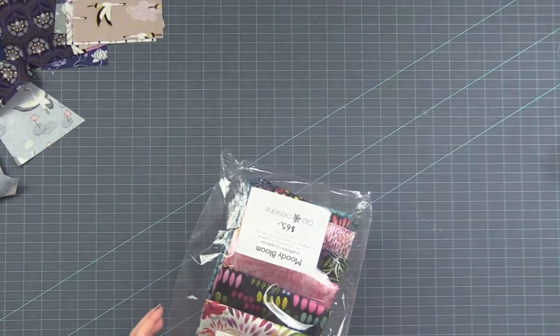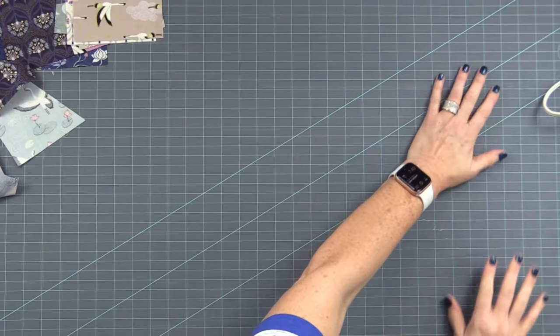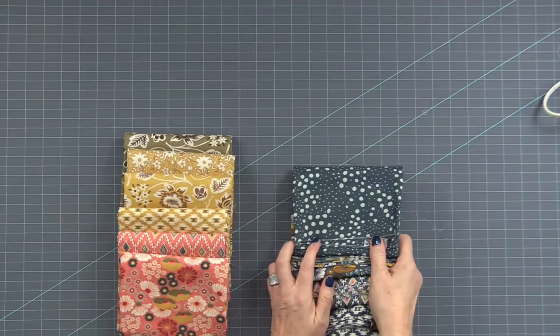And just a few things I wanted to mention, too. I totally forgot last Friday to show you the coordinates that go with the Cider bundle. Cider came in on Friday, just fresh. This bundle was also a pre-order, so we already shipped to all of you that pre-ordered. But I just love this colorway, really nice kind of fallish colors.